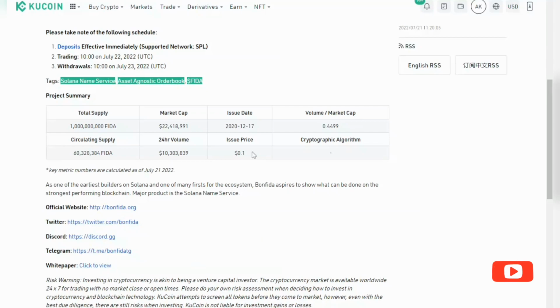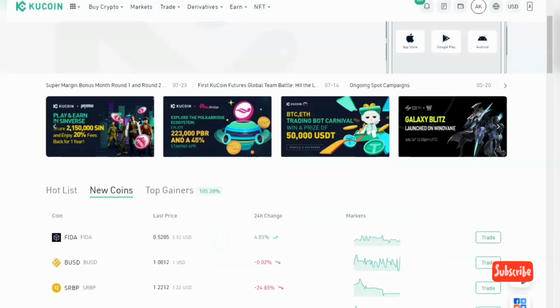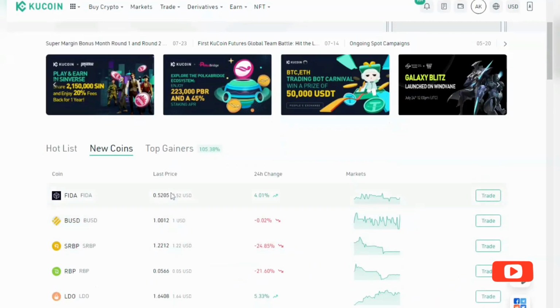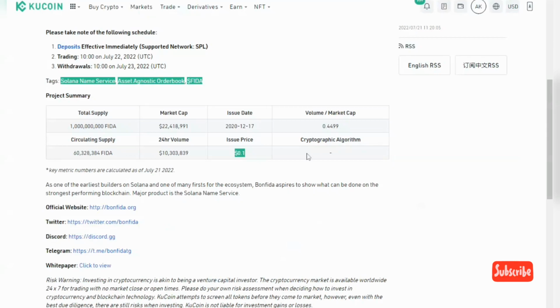There you can see the issue price, which is about $0.1, but currently as of recording, I'm going to go back, it's about $0.5. So meaning if you had bought into this project, you would have gotten about 4x the amount you invested or more. Then also you want to see the market cap that is available here.